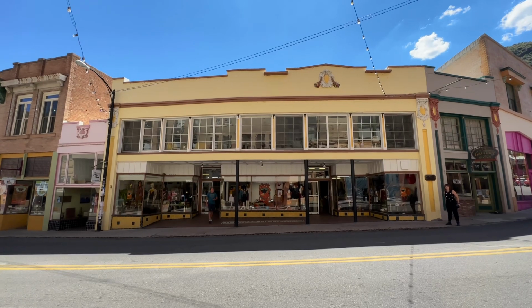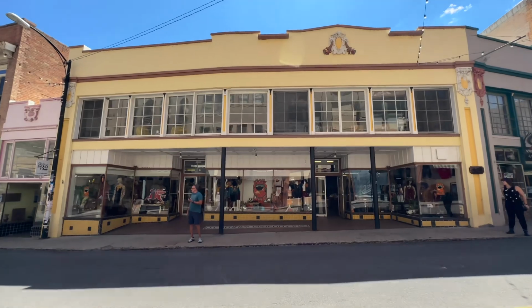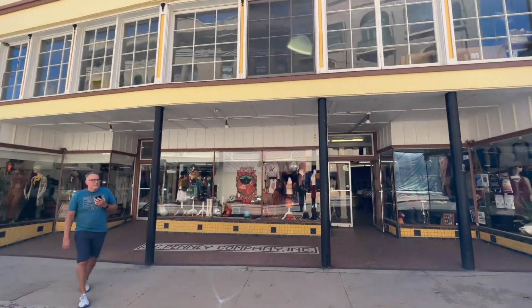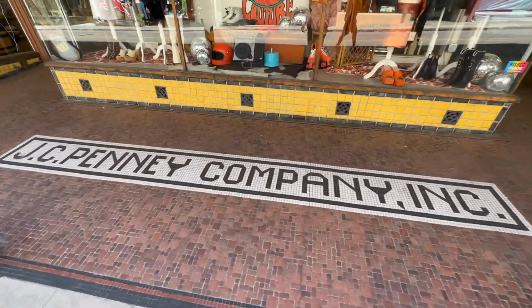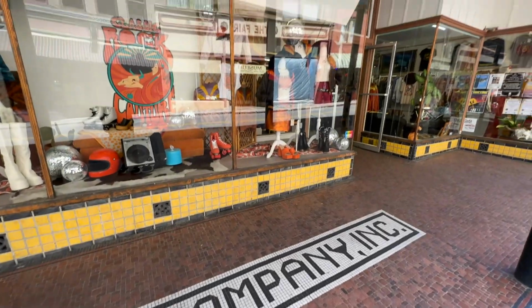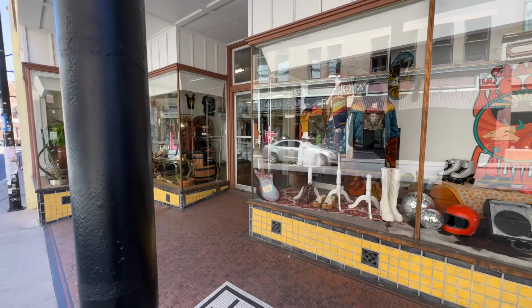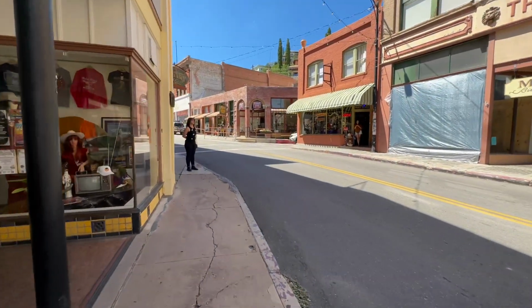This building right here, the last time we came to Bisbee, we took a tour of the town. And if I remember correctly, our guide told us that this was the first JCPenney, or one of the first JCPenneys, that was ever built. You can see they still have the tile work in the ground here. Building is still here, not a JCPenney anymore, but still here. Let's keep going.